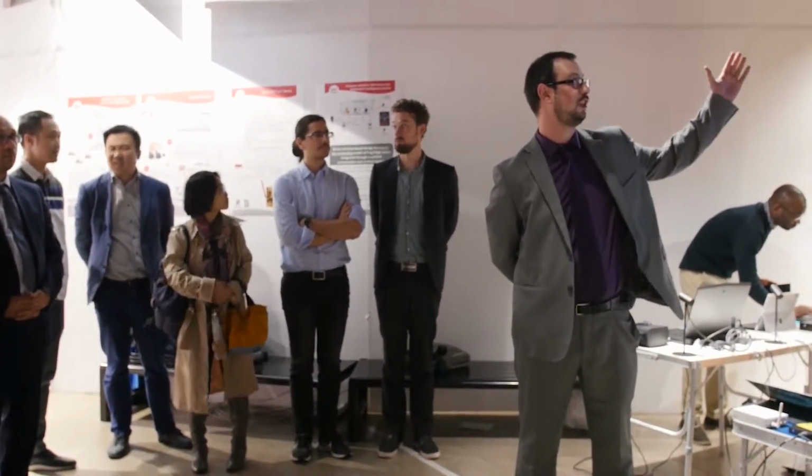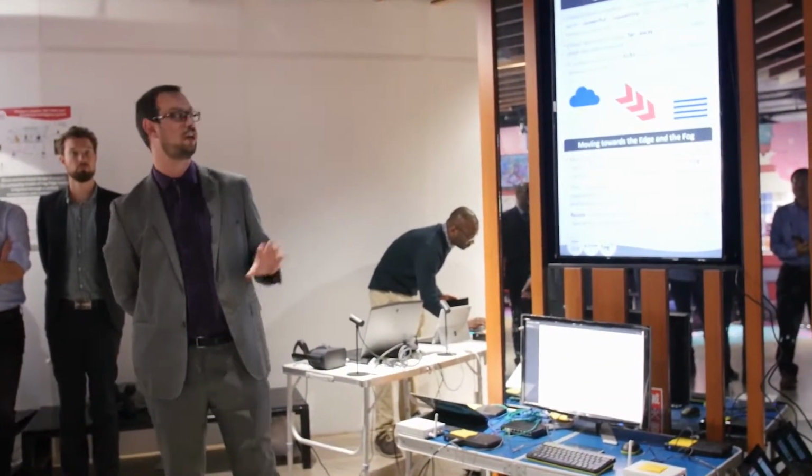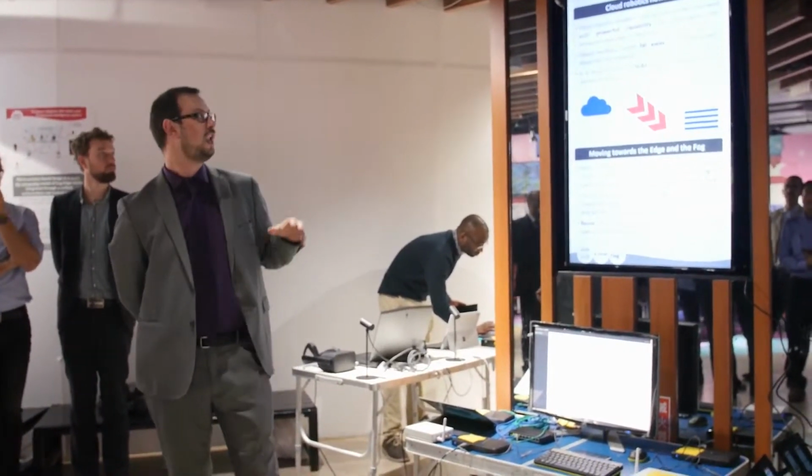I'm going to start with this demonstration that is about fog-assisted robotics. Before delving directly into the demonstration, I'd like to give you some background of what fog-assisted robotics is. Nowadays, we have cloud robotics. The main rationale of cloud robotics is to use cloud computing for empowering the robot's capabilities.